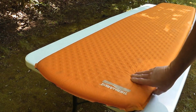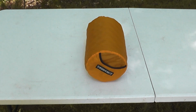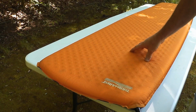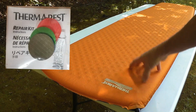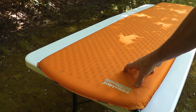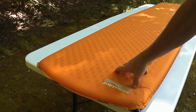Some of the disadvantages to these self-inflating pads are that they are a little bit bulky when you pack them down and put them inside your backpack. Also, the comfort level can be limited somewhat on these. And even though these come with a repair kit with patches, if you develop a leak out in the field especially, those little pinholes can be hard to find sometimes. And without air inside of this mattress, there's not much comfort or insulation.